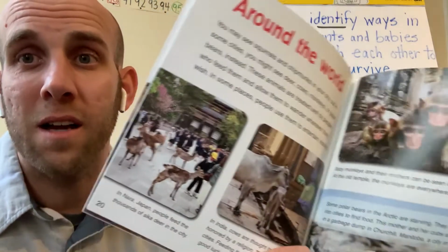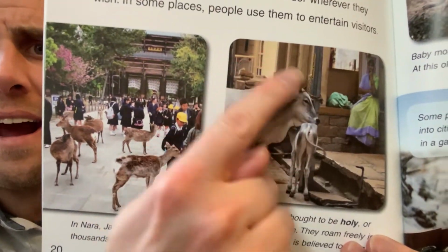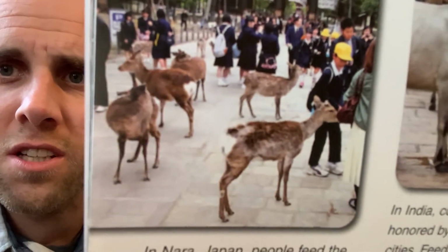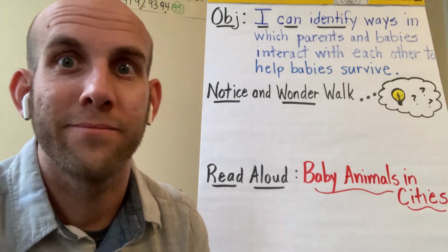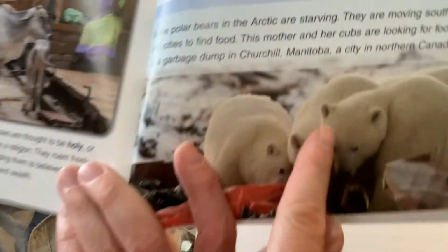Oh, and this is unfortunately a problem. I want you to notice, why are these cows in the middle of the street? Do you see deer in the middle of a street? Look at this city. The deer are just right among the people. That's kind of scary, isn't it? I don't know if I'd want a deer coming charging at me. I don't know about you. Yeah. Oh, and these monkeys around the world. Oh, and these polar bears.